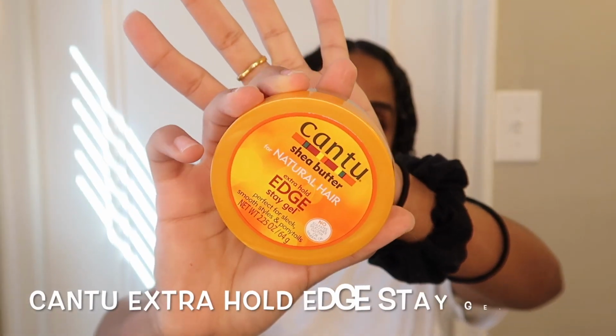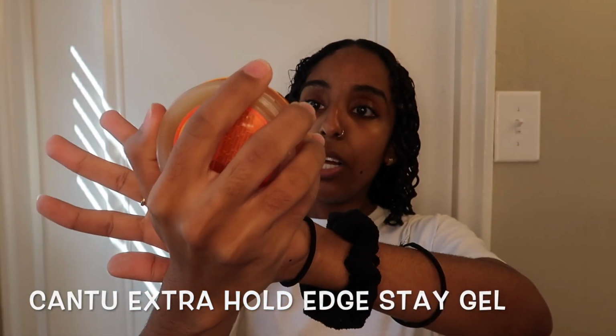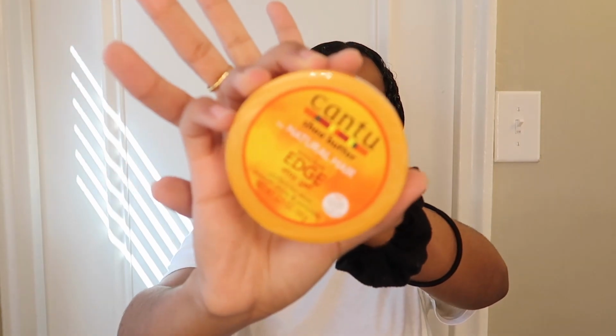I'm also going to show you guys how I style my edges, because I actually really like a product that I've been using right now. It is called the Cantu Shea Butter for Natural Hair Extra Hold Stay Gel. I love this stuff. It has no sulfates, silicones, gluten, or mineral oil. And I really like this stuff because it smells really good. And I also like it because it's not flaky. It doesn't dry on hard or crispy.